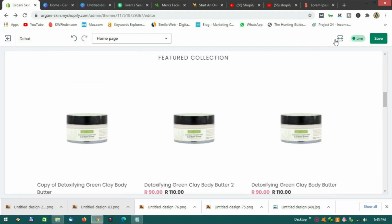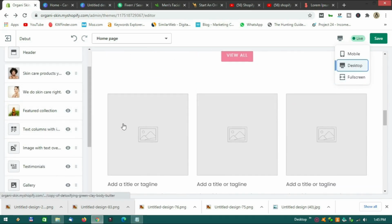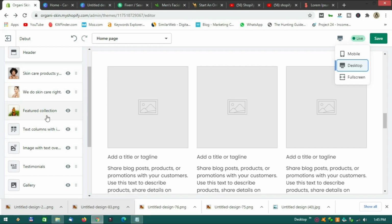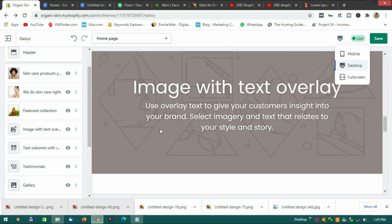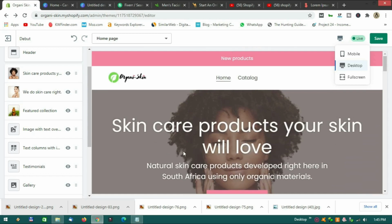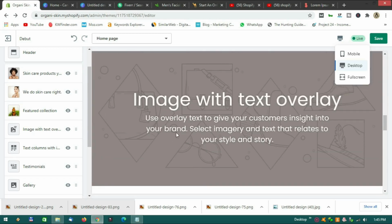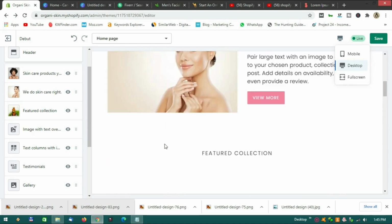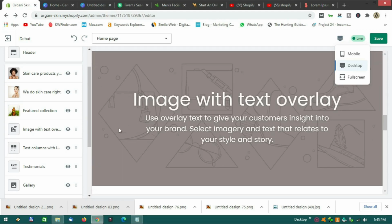So now let's go ahead and continue with our website. Let's go to desktop once more, and now we have this part here, feature collection, text of columns. Let's move this one down, and then we have this image with an overlay. That's pretty much the same as this one here. What we can do with this is have a little bit of a page break, just something nice to break up the page a little bit.